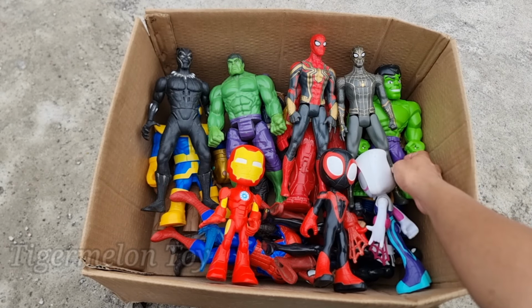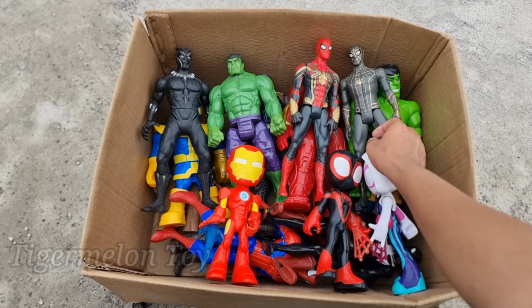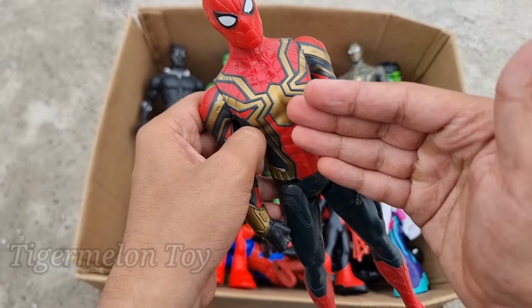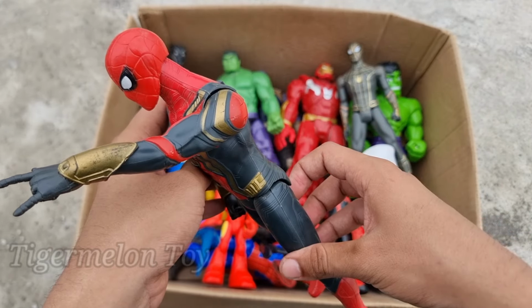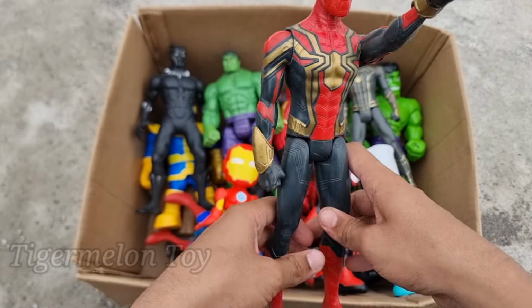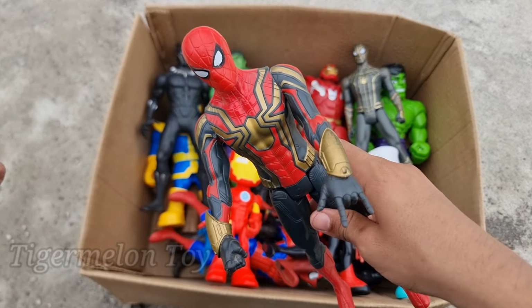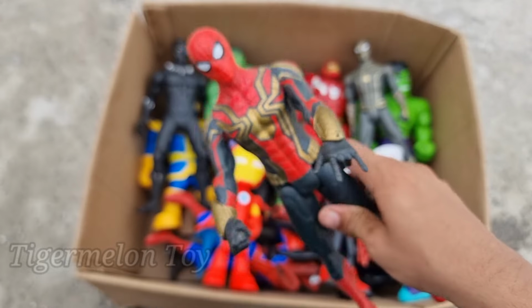Let's see who is this one right here, guys. I mean, let's pick this one. Wow, guys, look at the very cool golden spider on his chest. Look at the webs, guys. This is very flexible and very cool superhero, guys. This is the Iron Suit superhero. This is Iron Spider-Man.